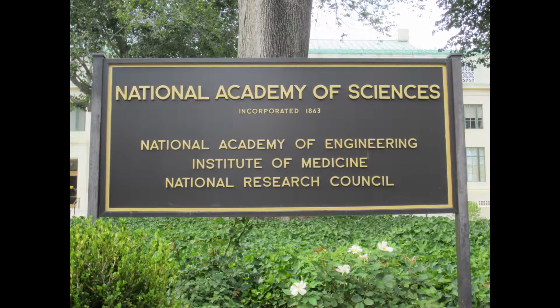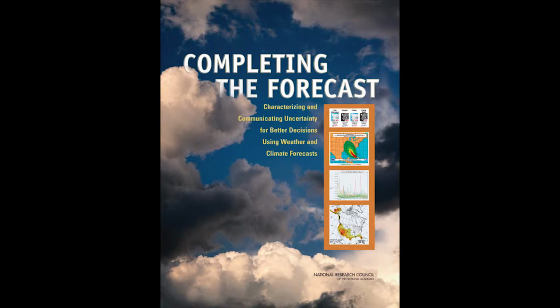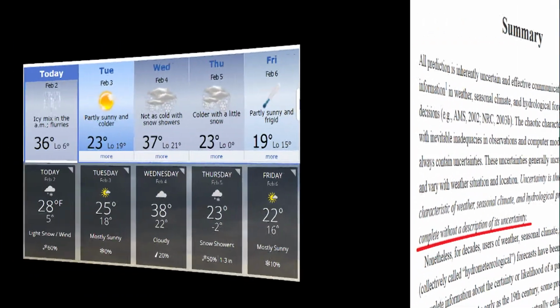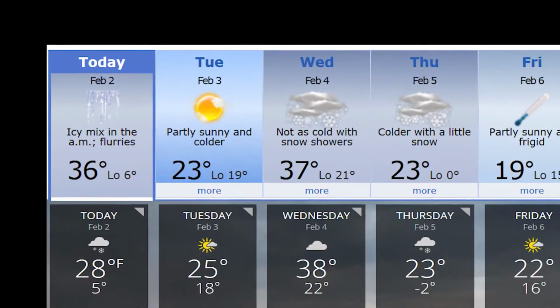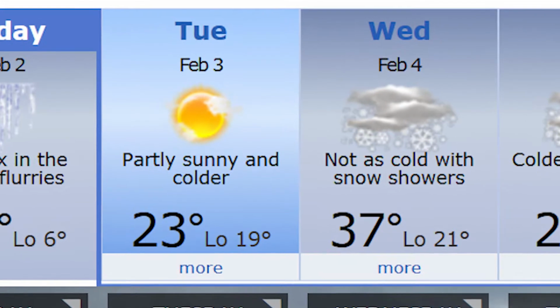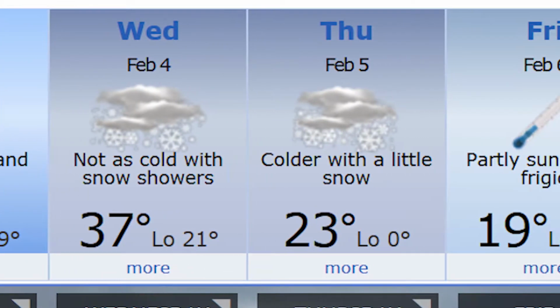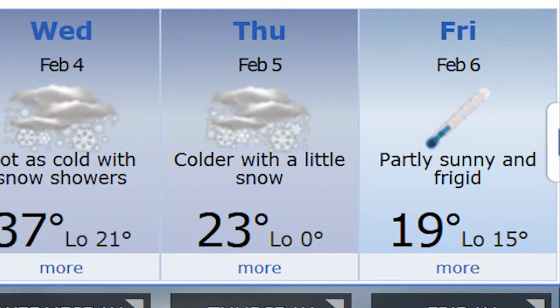About 10 years ago, the National Academy of Sciences published a report, "Completing the Forecast," which concluded that no forecast is complete without a description of its uncertainty. Yet the truth is, most weather forecasts convey little, if any, uncertainty, in part because it takes time to do it right. It can make forecasters look like wafflers, and frankly, most people just want the forecast short and sweet.